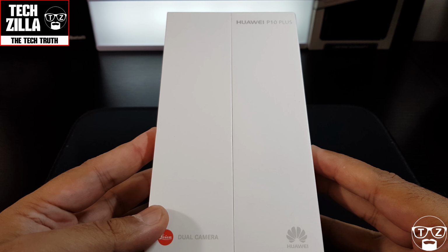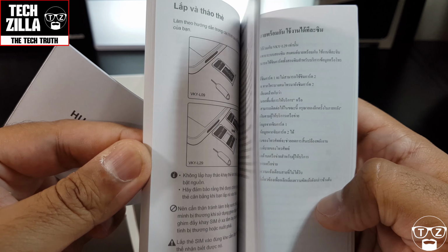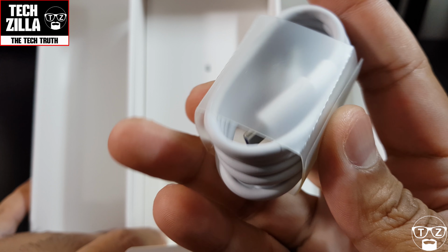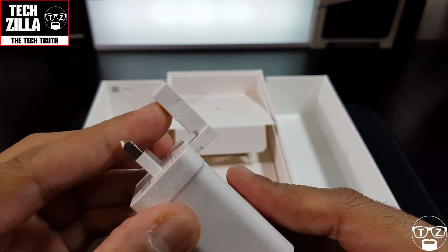The Huawei P10 Plus comes in a premium looking box. What's inside? A SIM ejection tool, the standard books and leaflets, a set of very Apple looking earphones, USB-C charging cable, and a UK power brick, so no adapter needed here.